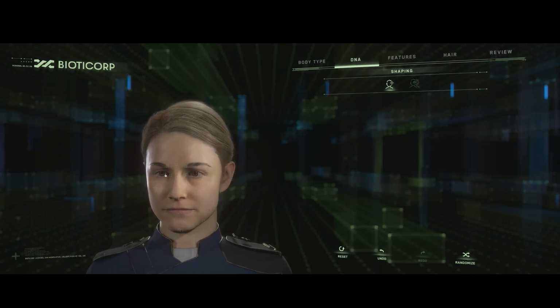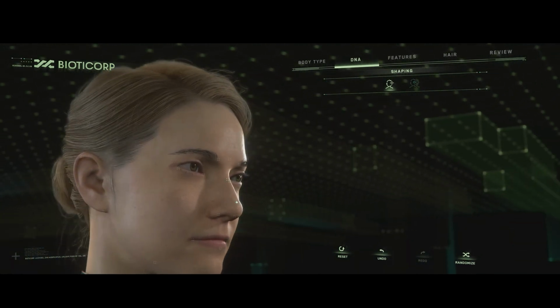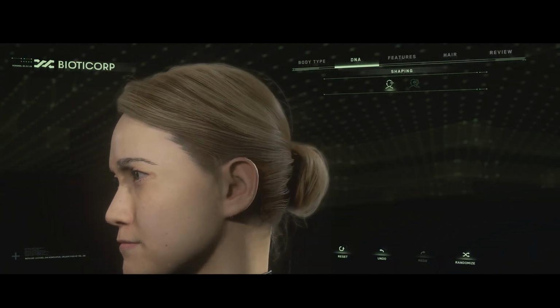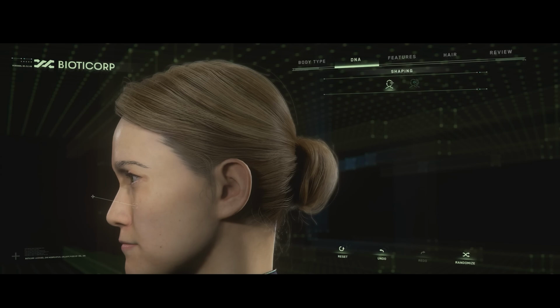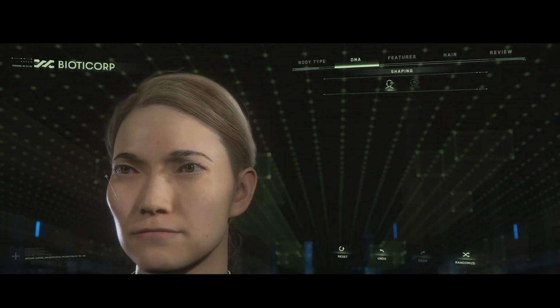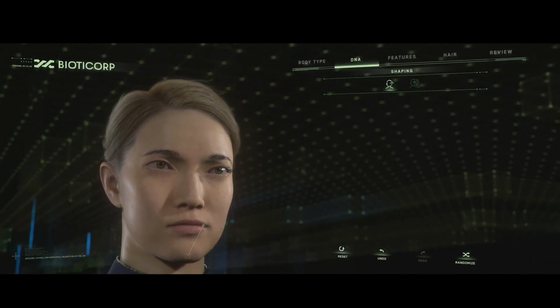All right. So I'm going to go to town here real fast. Right away, you might think it looks a little off, but I don't know. We're gonna get there. Let's make some changes here. I'm gonna adjust the bridge of the nose, maybe a little bit of the cheekbones here. That's maybe a little extreme. Let's go back here, something like that. And I'll make the lips a little bit smaller here, and I'm gonna lengthen that chin for a little more of a triangle kind of face here.